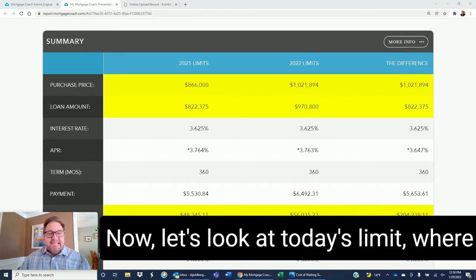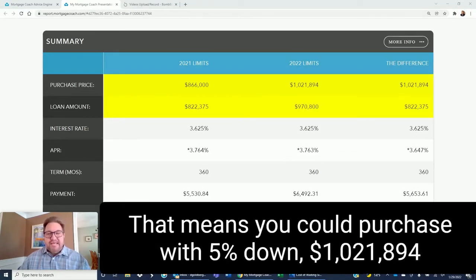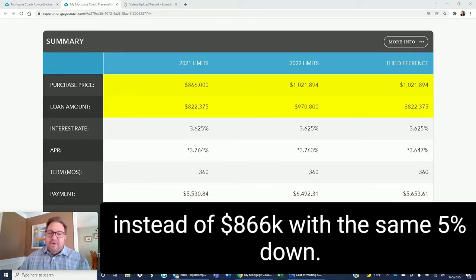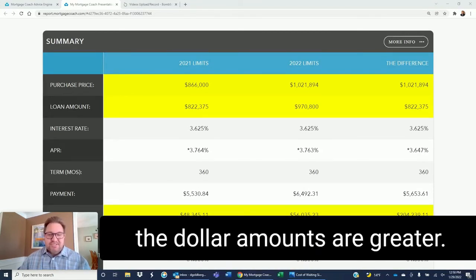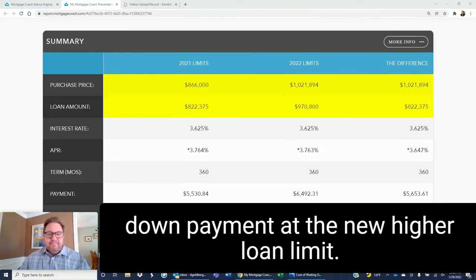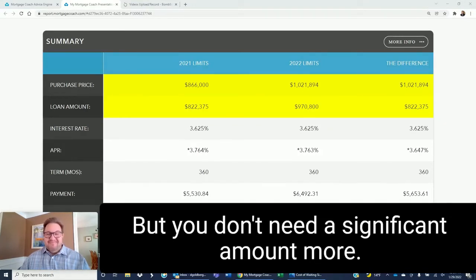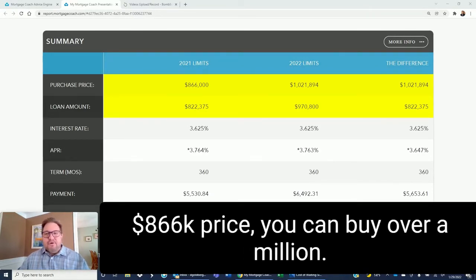Now let's look at today's limit, where the loan limit now is $970,000. That means you could purchase with 5% down a $1,021,000 home instead of $866,000 with the same 5% down. Now, yes, with the higher price the percentages are greater, so you need roughly $8,000 more for your down payment at the new higher loan limit. But you don't need a significant amount more. So for another $8,000, instead of buying at an $866,000 price, you can buy over $1 million.